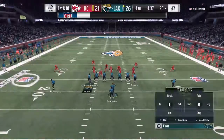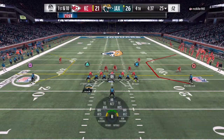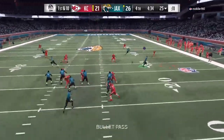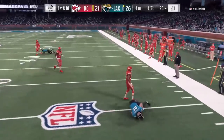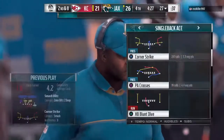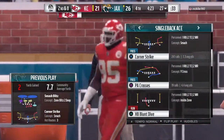Black 58 round. Black 58 round. Here we go now. Trying to shake off the interception. He'll look to throw. And it's a short one here, complete to the tight end. And he'll be knocked down sideways, right near the 27. Give him a couple on the catch. It's 2nd and 8.